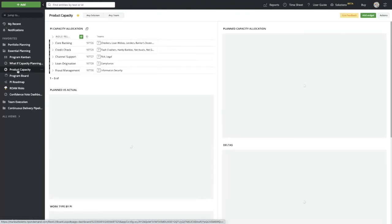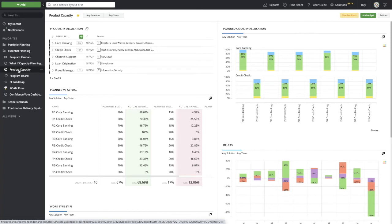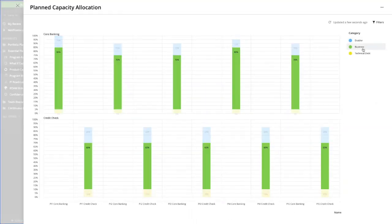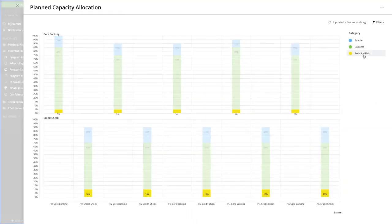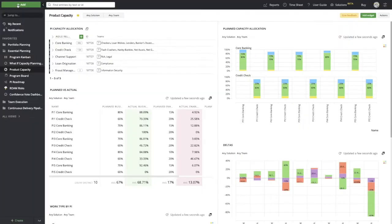I'm just drilling into that capacity allocation a little bit more. We can start to plan out that work. We can plan it by the different types of work that we want to do. In this case, I can look at my enablers versus my business work versus my technical debt. We can set specific goals for those, and we can make sure that we stay within those specific goal numbers, and we can track whether or not we're going outside of those goal numbers. So as we're looking at how we want to plan out our business for the next quarter or two, we can start to look at that allocation and make sure that we're falling within those specific parameters.